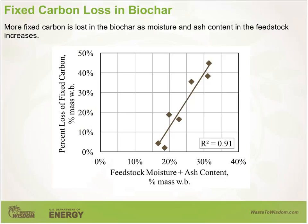This graph shows, in a different format, sort of the same result. The correlation between the percent loss of fixed carbon and the sum of the feedstock moisture and ash content is highly correlated. So to the extent that you can manage your feedstock to reduce moisture content and ash content, you will realize a better result in terms of the percent of fixed carbon that you're actually able to bring to market.